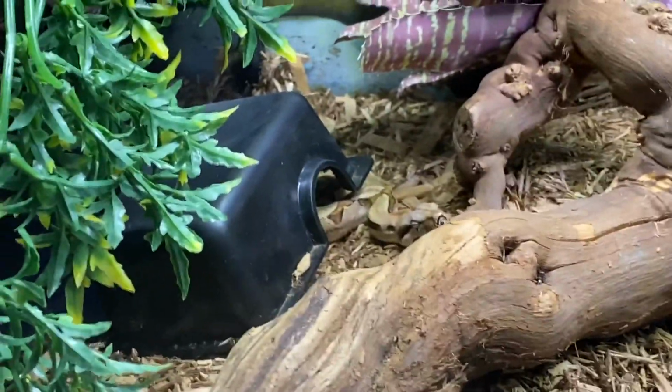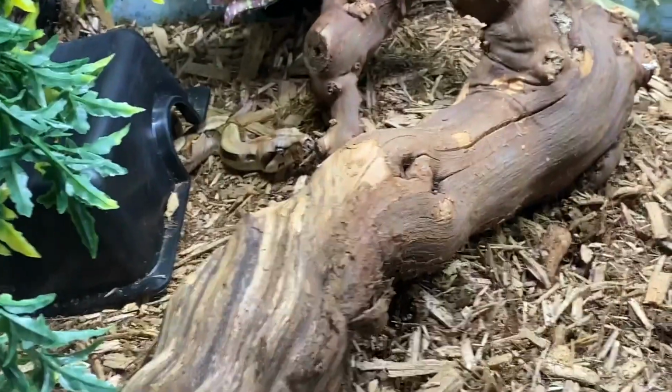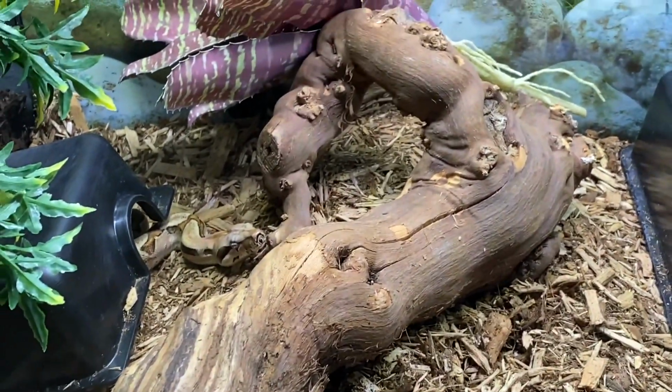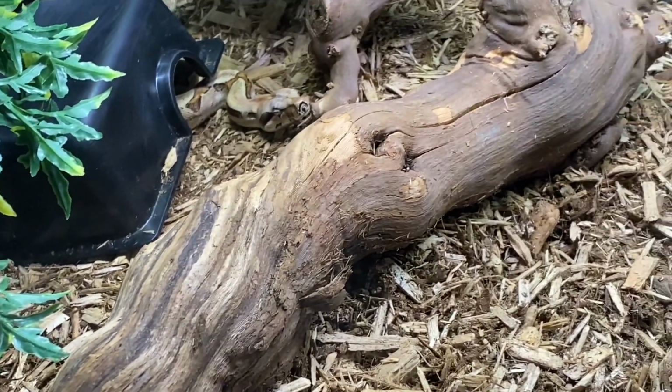But anyway, I thought in the future I may want to breed them, but I doubt it. But if I did, I don't know, we'll see. Maybe I should, maybe I shouldn't. What do you guys think? Should I breed these two in the future? I don't know, maybe not. Let me know what you guys think. But yeah, I'm gonna feed them in a second.